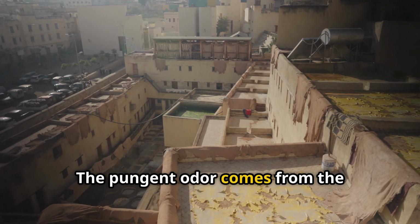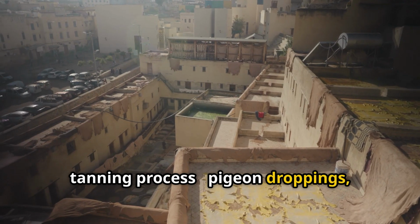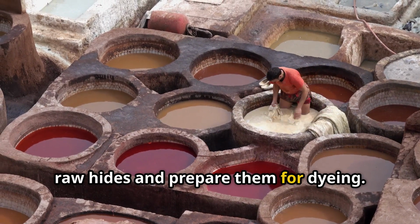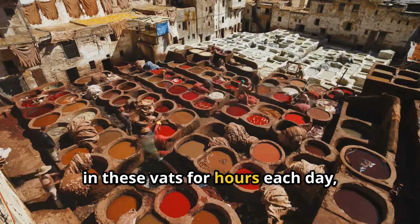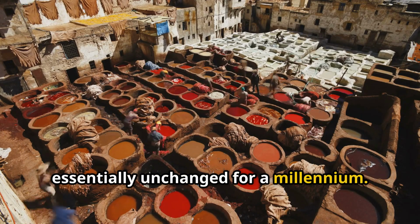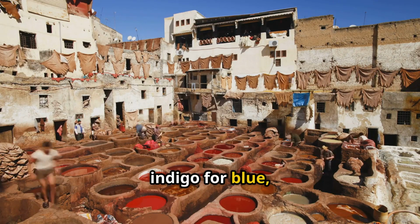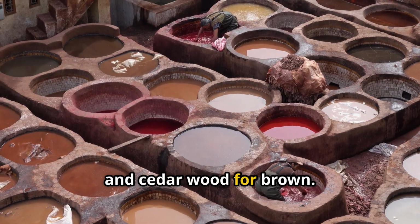The pungent odor comes from the traditional ingredients used in the tanning process: pigeon droppings, cow urine, quicklime, salt, and water. These natural enzymes help break down the raw hides and prepare them for dyeing. The men working below us stand waist-deep in these vats for hours each day, using techniques that have remained essentially unchanged for a millennium. The colors you see come from natural dyes: poppy flower for red, indigo for blue, saffron for yellow, mint for green, and cedar wood for brown.